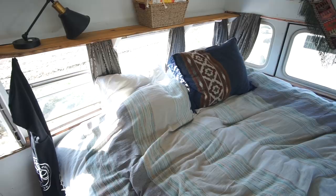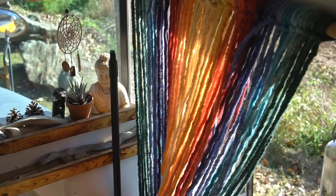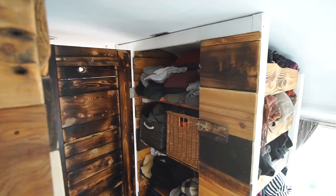Another thing, my mom made us these wonderful pillows because she's a hand weaver. She also made the wool curtain at the front door. And it's pretty nice. So thank you, Mama. This is our shelving with scarves and jumpers and socks and everything you need. Other door. It's a big closet with all our stuff.